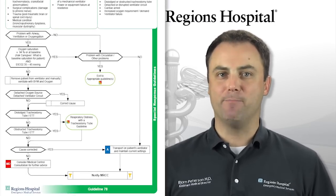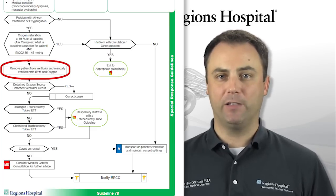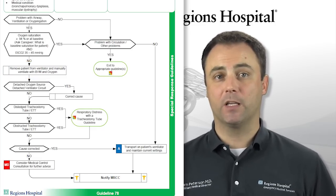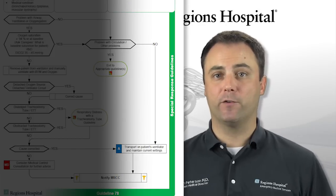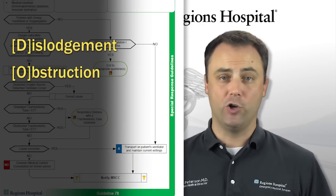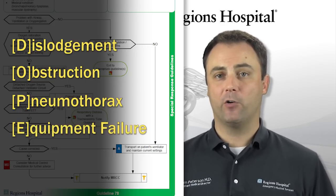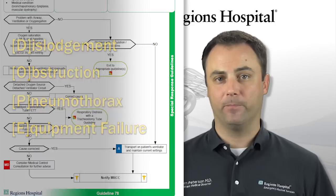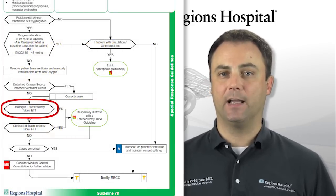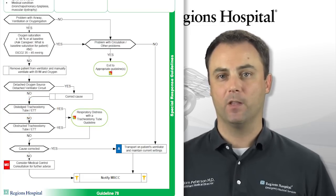The easiest way to manage a ventilator emergency is to disconnect the patient from the vent and manually ventilate them with a bag valve mask. If that does not resolve the issue, consider the DOPE mnemonic and check for tube or trach dislodgement, airway obstruction, or pneumothorax. E stands for equipment failure, which we have already addressed by disconnecting the ventilator. If the tube is dislodged, consult either the tracheostomy guideline or the standard adult airway guideline to reestablish an airway.